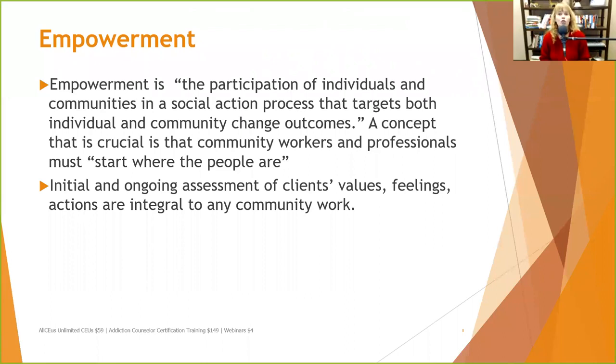Empowerment is a concept that's crucial, because we need to help clients identify where they are. The treatment services in Trenton, Florida are very, very different than the treatment services available in Orlando, Florida. Trenton is a very, very rural town. I think the county itself has 14,000 residents in the entire county. And Orlando, we all know about Orlando.